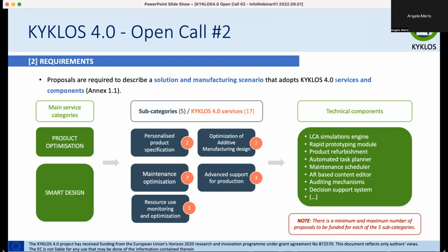So in the case, for example, of D4CM, the project that Angelo just mentioned, things were a bit different, but in their particular case, they focused on one particular component, which was the production equipment clustering, and they integrated that as part of their larger solution.